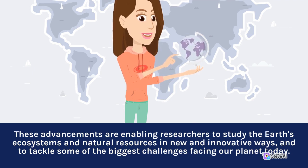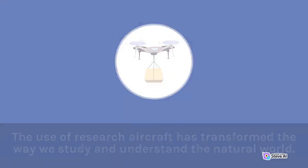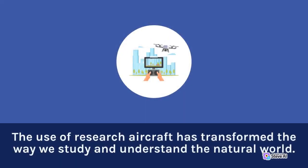As technology continues to evolve, we can expect to see even more advanced and specialized research aircraft in the future, continuing the legacy of scientific discovery and exploration. The use of research aircraft has transformed the way we study and understand the natural world.